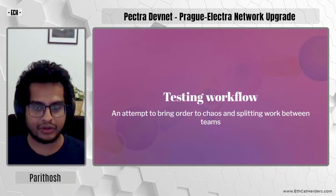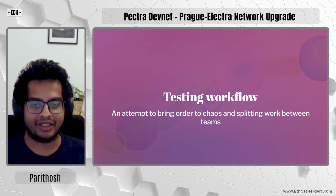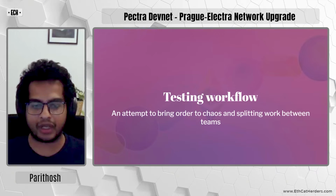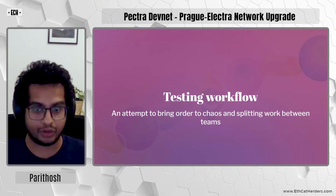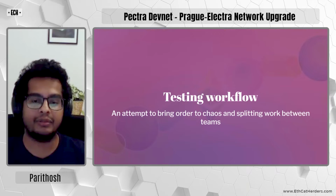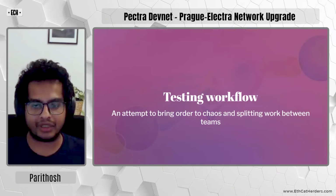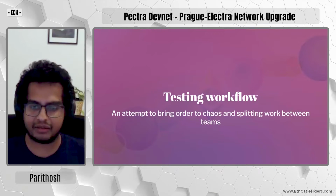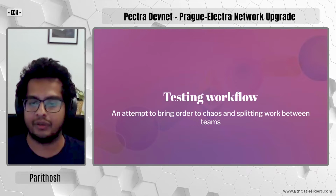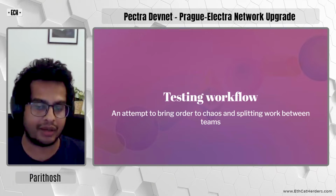A second disclaimer: because Pectra is so big, there are certain optimizations we had to do. The easiest way of thinking about it is that in a lot of past forks, we have at least 2 testing teams at the EF, a bunch of testing teams on each client team, and a security team. So all of us looked at the same set of EIPs, also because the EIPs touched similar sets of the stack. For example, Dencun was largely networking and mempool changes. And with the Merge, it was largely interop and figuring out how the transition happens.